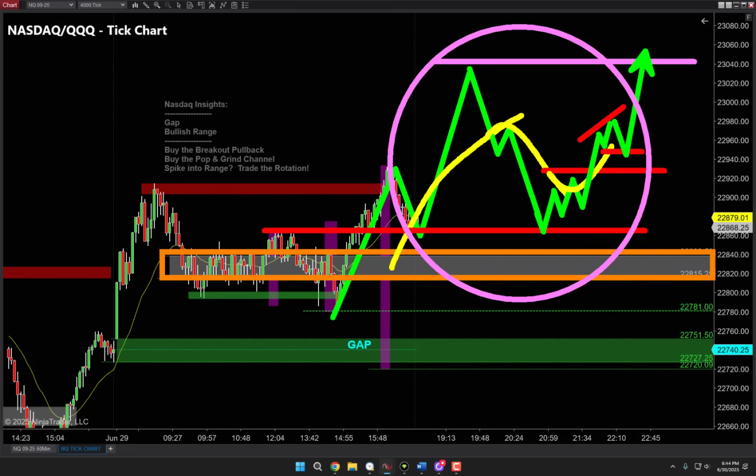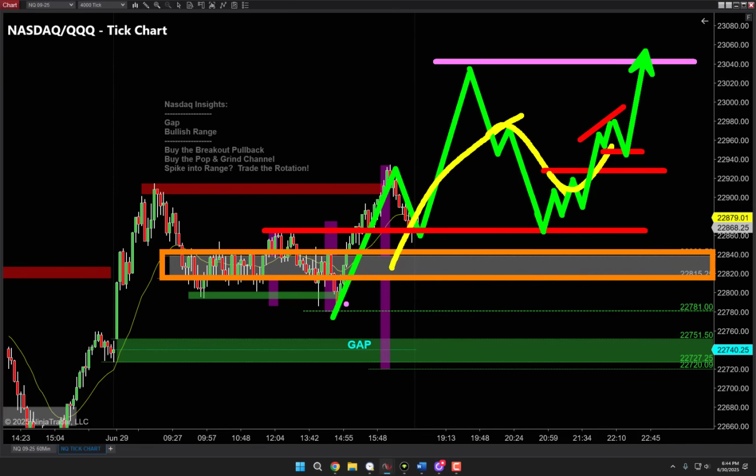It's a breakout pullback, right? It's a breakout pullback. It's a measured move. It's a two-legged pullback. It's a bear trap, an add-on, and back up to take out that recent high. That would be a very easy trade for us tomorrow morning in our trade room.